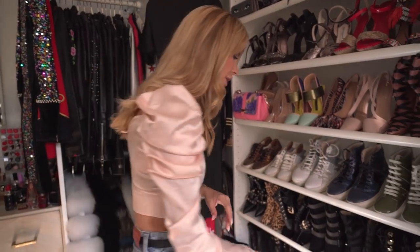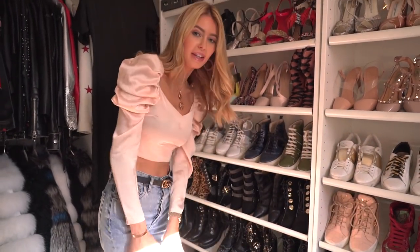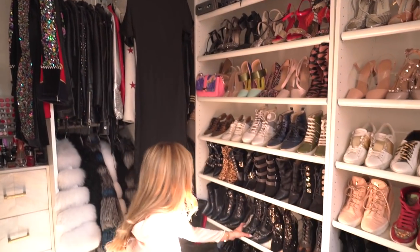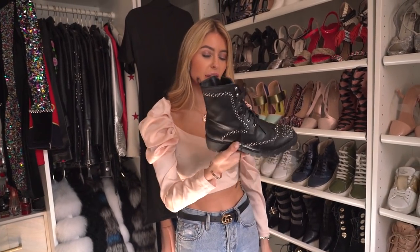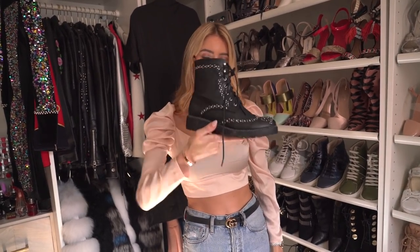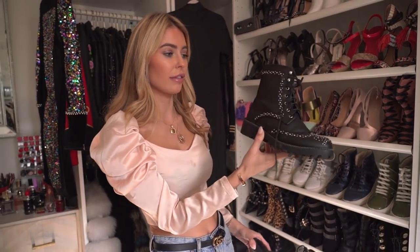But don't worry, if you can't afford the Louis Vuitton boots, that's taken me about 8 years to be able to afford, so don't worry. I've got these two here. This one is from Pretty Little Thing, and these are about £30, and these are 3 years old, still got them, so there's an option. They look a bit like the Jimmy Choo one as well, so they're really cool.